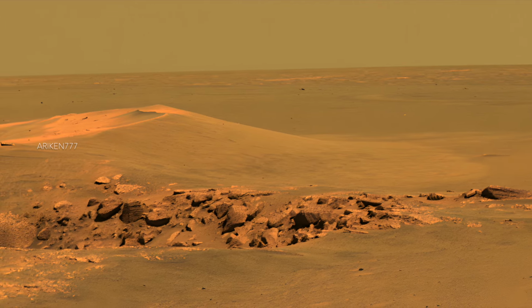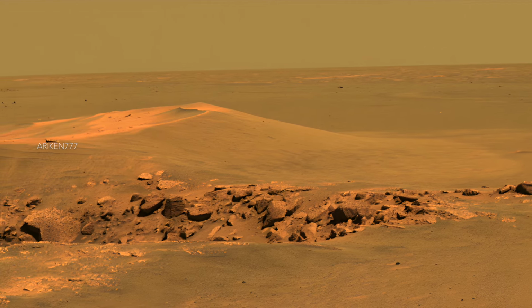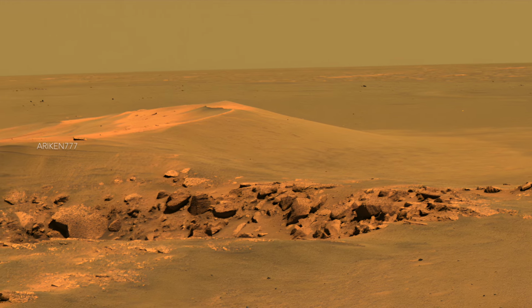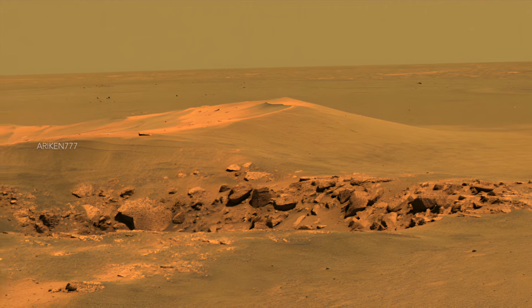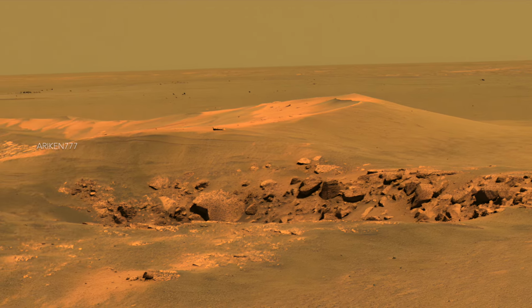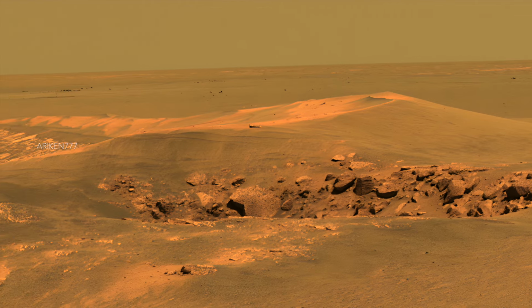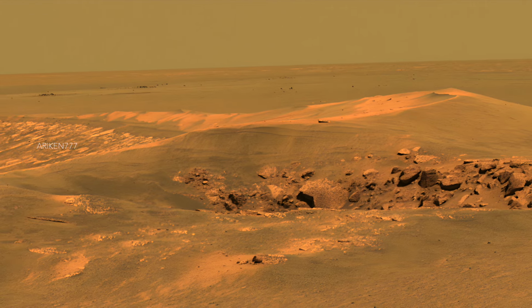This view shows a promontory on the rim of Victoria Crater. The small crater in the right foreground, known as Sputnik, is about 65 feet away from the rover. The tip of the spectacular, layered promontory itself is about 650 feet away from the rover, and the exposed rock layers are about 50 feet tall.